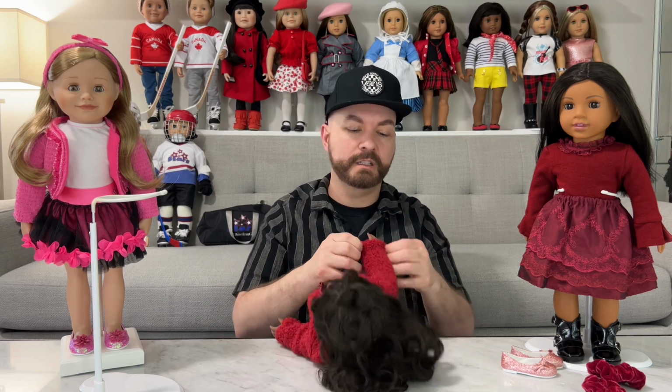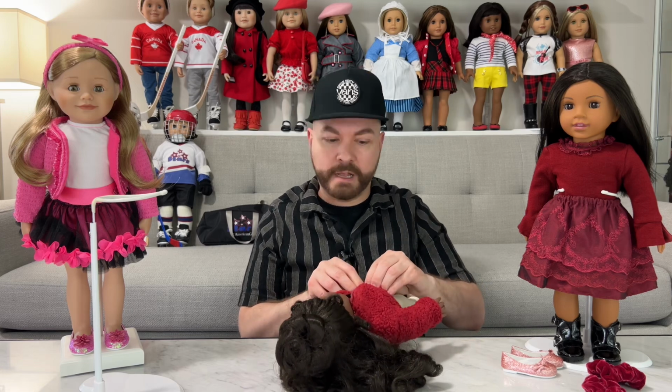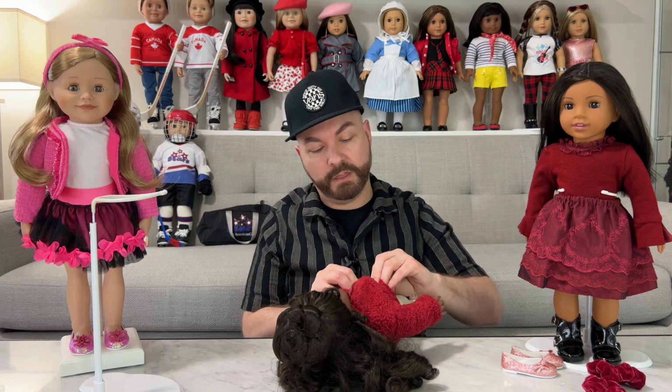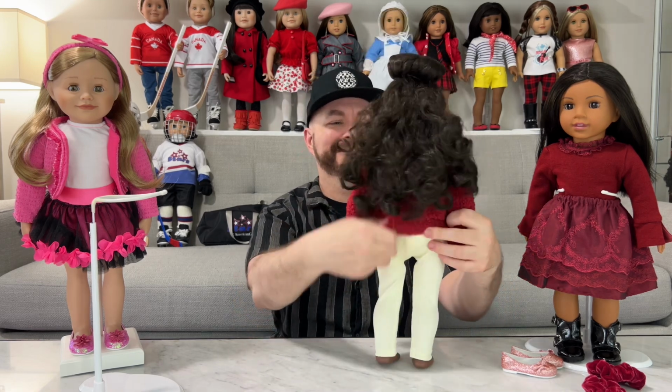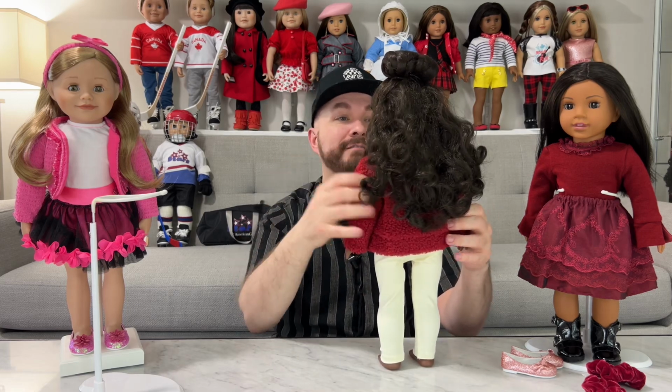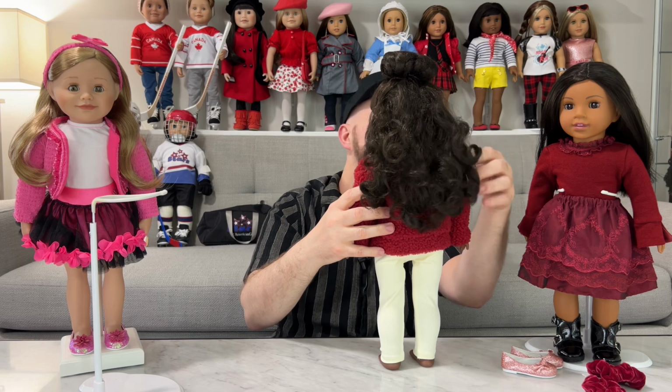So bizarre. But then I have to pull in the lining because it was so tight that it just went outward. Aside from that sleeve, which is always a pain, it fits better than I expected it to on the body part. She looks comfy and cozy. She looks like she's shivering. Like she's like, ugh. And you'll see that in a second when I show you.